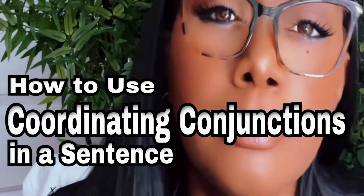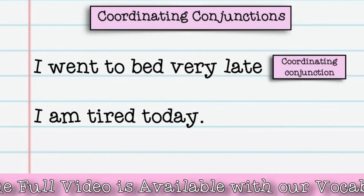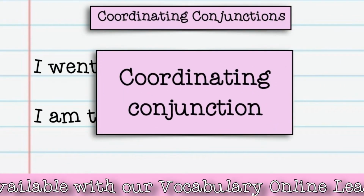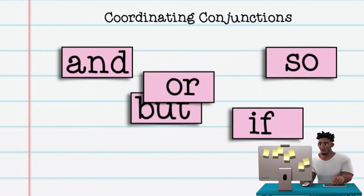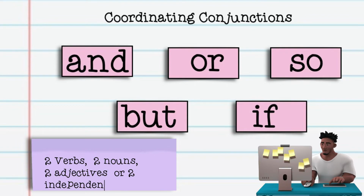How to use a coordinating conjunction in a sentence. First, you need to know what a coordinating conjunction is and its purpose. A coordinating conjunction is a word that joins two clauses of equal grammatical rank and importance. They can join two verbs, two nouns, two adjectives, two phrases, or two independent clauses.